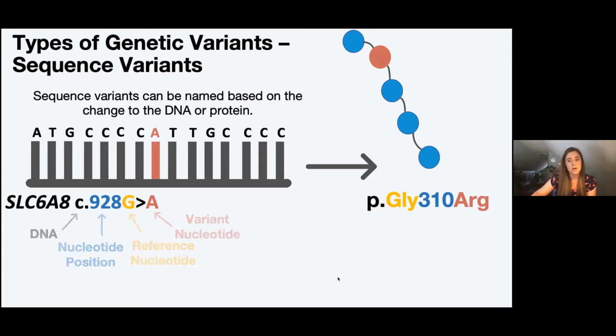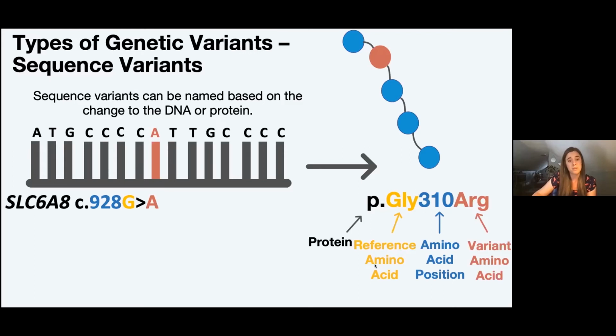As I said, the change can also be described by what happens in the protein. So if you see a P period on your report somewhere, this is describing what's happening to that amino acid change, that protein. This p.Gly310Arg tells us that at amino acid 310, so if I have that protein all stretched out, start counting at 1 all the way to 310, most people have an amino acid called glycine. This is an abbreviation for it. So this position is what's typically there. And then the second abbreviation, arginine, is what this individual has. So because of that change in the DNA that we talked about, the amino acid 310, that's typically a glycine, has been changed to an arginine.